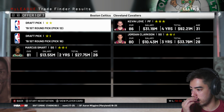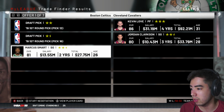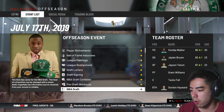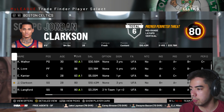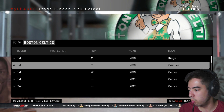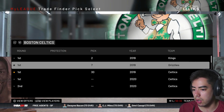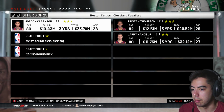Okay, so we're going to go ahead and do this deal. We're going to go ahead and take Kevin Love for the 12th, 16th pick and Marcus Smart because we're loaded at the 2-guard position. So we're going to go ahead and do that. Now I'm going to go do another trade finder, and I'm going to move Clarkson along with the 30th pick. And we are going to see what we can get for him.